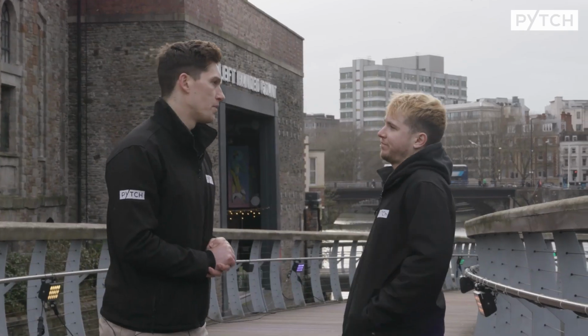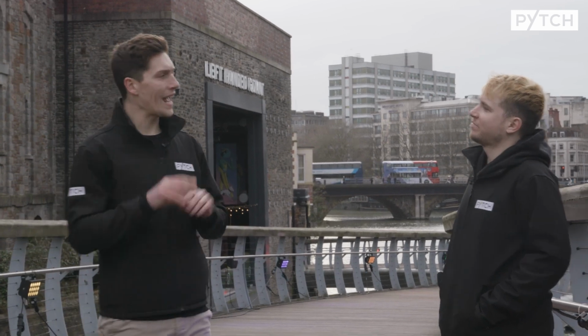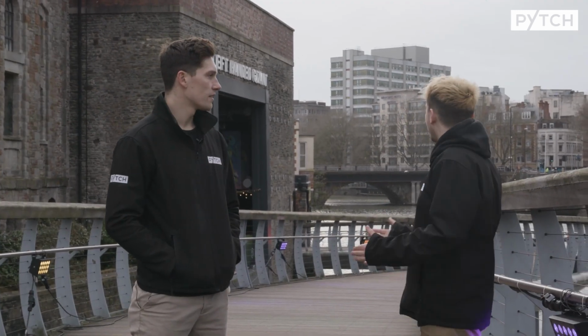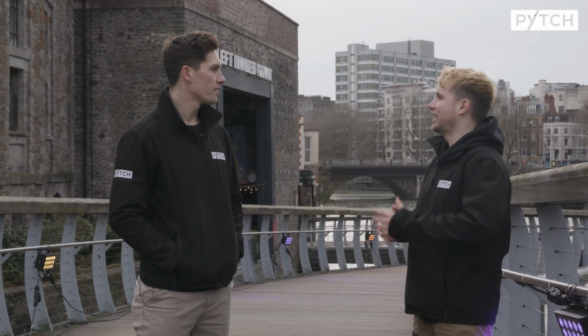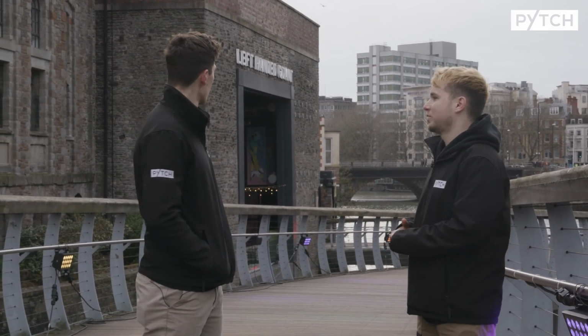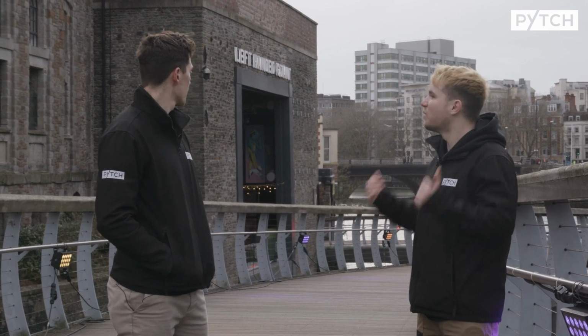Tom. Bristol Light Festival, more specifically Castle Bridge, which is where we are located. Obviously, as you might expect, using lasers, there are loads of different safety hurdles we have to jump over to make sure it's safe, but it is safe. We've done everything properly, everything to legislation, which is always a good thing.